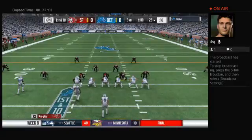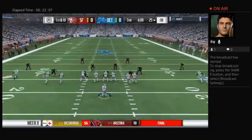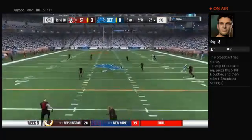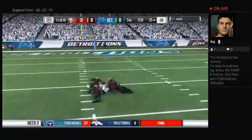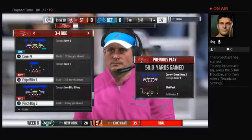And the back goes into motion. Stafford on first down. He's going to float this over the middle deep. And this is caught at the 20. And he gets it down deep into San Francisco territory.